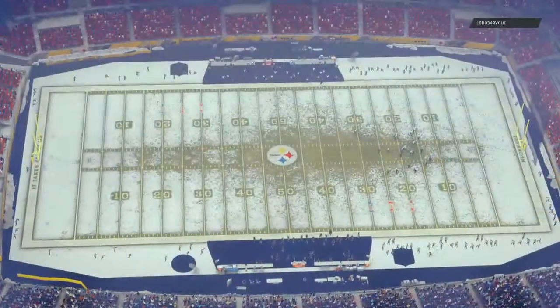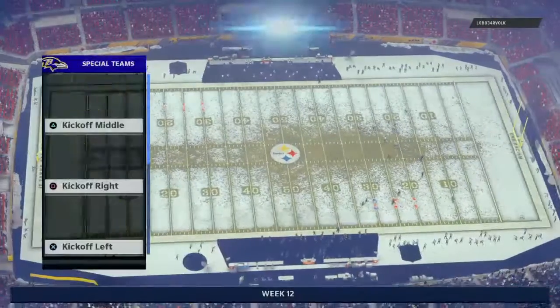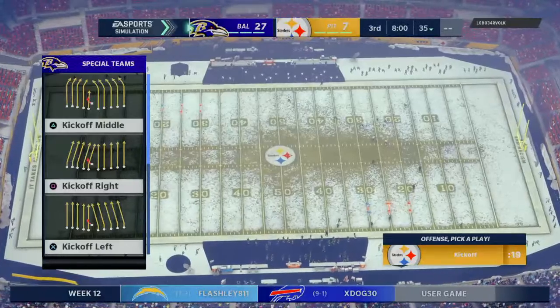So we've reached halftime here on a Thanksgiving night. As we'll send you down to Orlando, and we check in with Jonathan Coachman for our EA Sports Halftime Report.